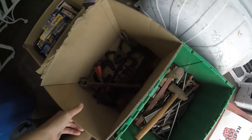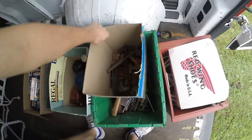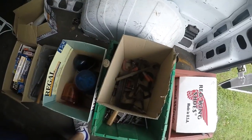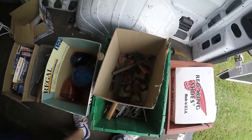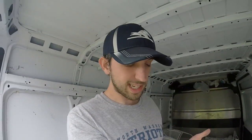Some hammers. Some C-clamps. The funny thing about C-clamps is when I was at the flea market the other day, a guy who buys a lot from me, I think those are what C-clamps are because they look like C's. A guy who buys a lot from me actually tried buying some C-clamps off the guy next to me. And he was asking like $7 or $8 a piece. And he said, how about 6? And he wouldn't budge. And then he came over to my spot, picked one up.